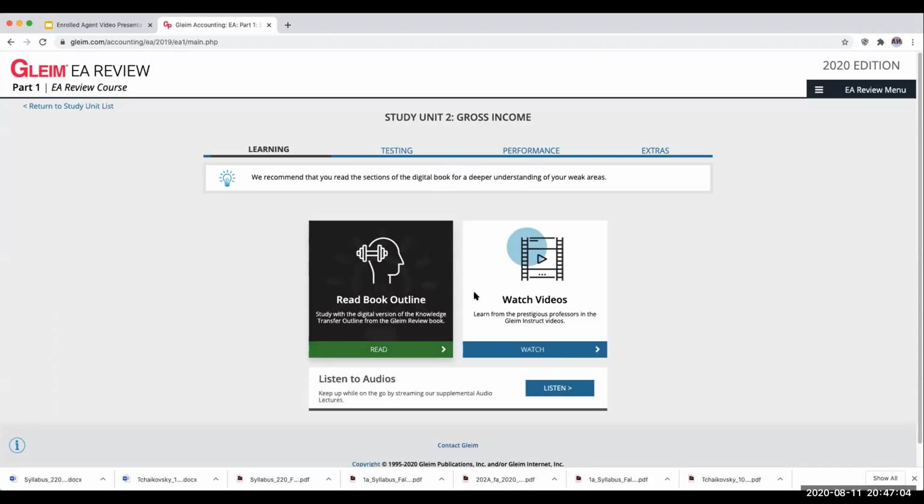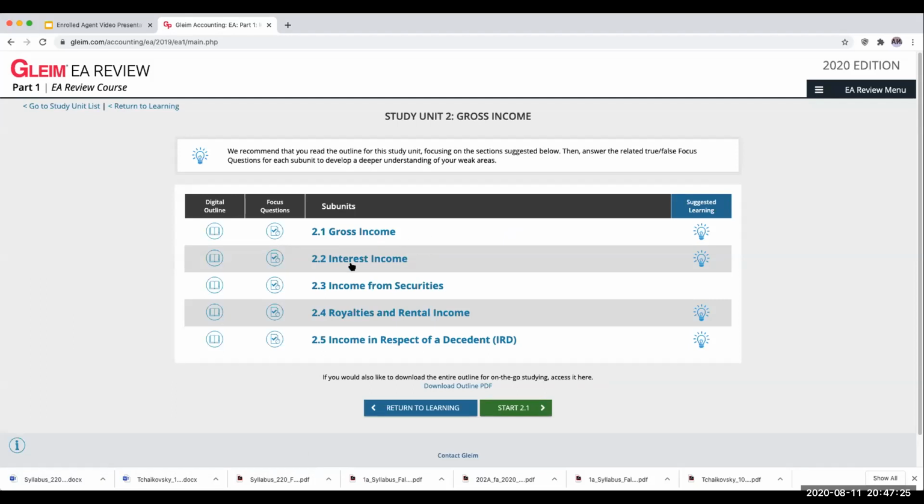So now that I've gone through over here, it's basically telling me what I should be doing. So it's saying, we recommend that you read the sections of the digital book for a deeper understanding of your weak areas. So let's just check this out real quick. So this is kind of cool because now it's basically saying, okay, Bennett, this is really where you have to look a little bit more carefully or closely in terms of the various different areas that you have to go through and do. And let's see why they're giving me this recommended action. Okay. So let's just go over here and check this out real quick.